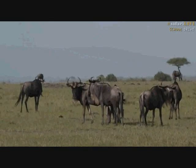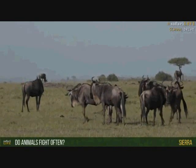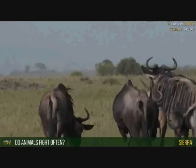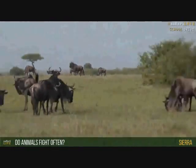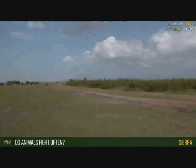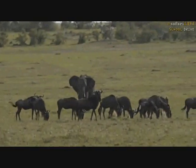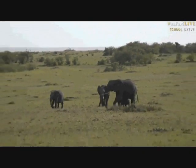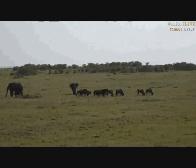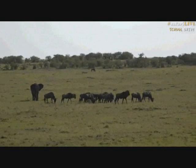Sarah is wondering, do the animals fight often? Well, they do, especially the boys. The boys are always fighting so they can have more girlfriends. But sometimes you might get two different species that chase each other. And it looks like we might get a little bit of that now. Sometimes young elephant bulls, here we go, like to chase other animals, and that's just for fun. One to the right, that guy, yeah. He looks like he's got a little bit of mischief in his ears.